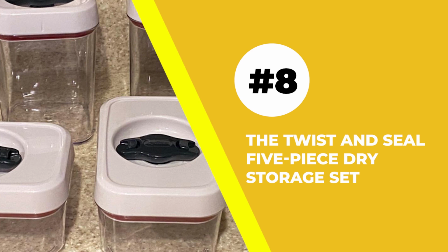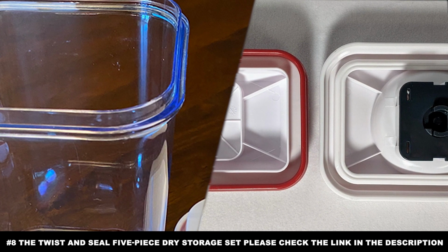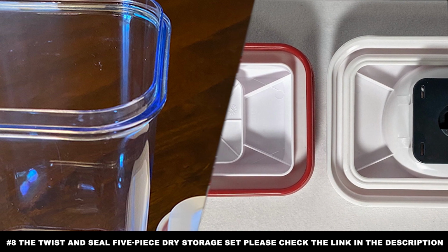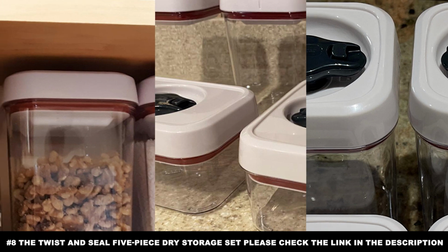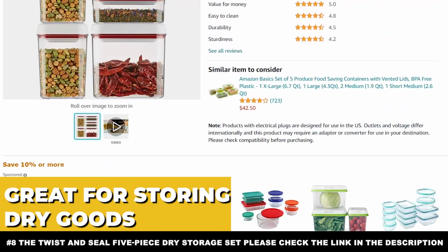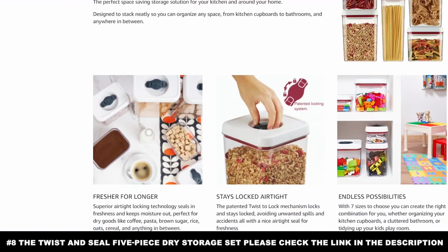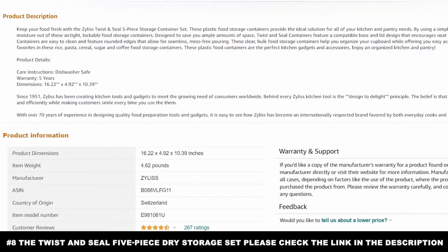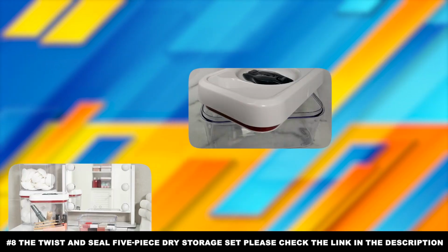The Twist and Seal containers are sought-after kitchen appliances and especially do a great job in keeping food fresh for months in the pantry. It has a silicone seal that keeps air out, which makes it great for storing dry goods like flour or pasta, while its rounded sides make pouring convenient. The entire container isn't exactly safe for dishwashing, though you can separate the top for hand washing.